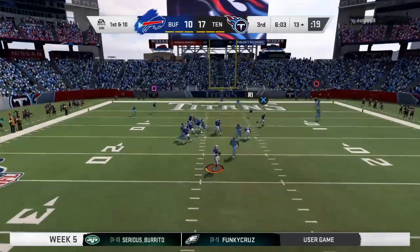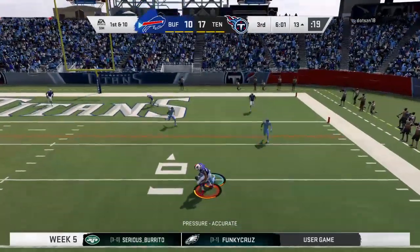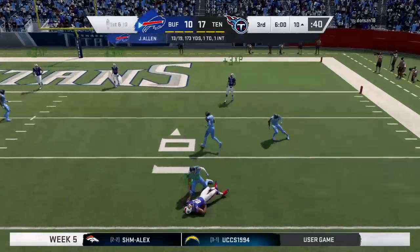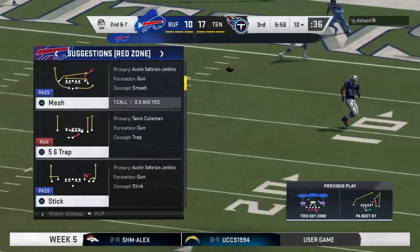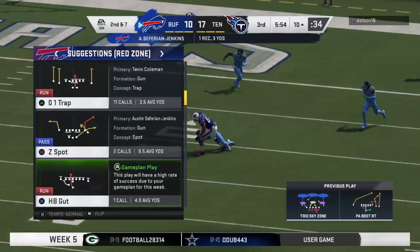Operating from the red zone now. Allen. That's going to be caught at the 10-yard line. And he'll get it here to the 10-yard line. The completion good for 3, and it's second down.